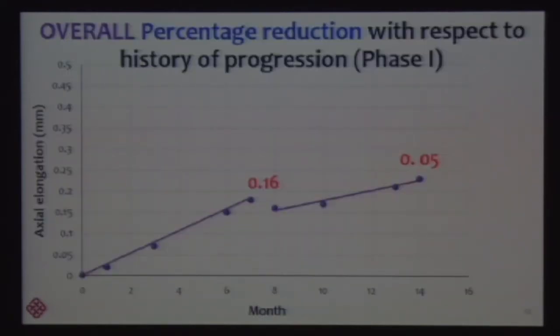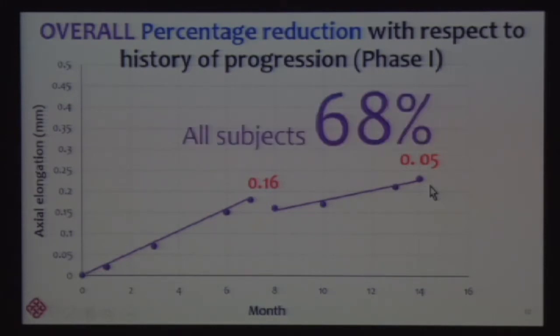So if we look at the overall percentage reduction with respect to the history of progression, basically what we did is we look at how they progress when they are wearing single vision glasses. So you can see here that this is phase 1. During the first 7 months, the increase in axial elongation is 0.16. And when we shift them to ortho-K, the increase was 0.05. And that gives us a percentage of myopia control, if you wish, for all subjects considered, of 68%. Keeping in mind that this is looking at subjects who are the self-control in a sense, instead of comparing groups.